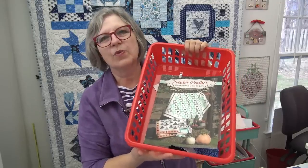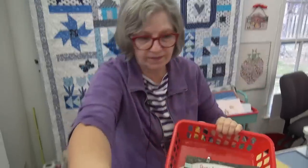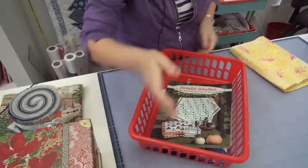I had the sweater weather one, which I finished the project, and it turns out that's my only one that was still outstanding. I have some empty bins that I can put things in now, but that was the only project that had completed that I didn't have emptied out. So let's take a look at that. The sweater weather things were all in here, and there's not much left, which is great, just fabulous.